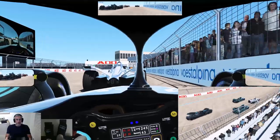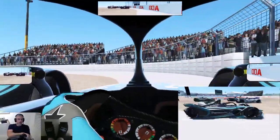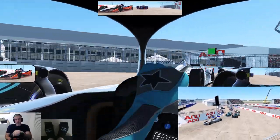I have a bad feeling though that I'm going to get swamped in this first corner. I've gone wide. Don't want to tap anybody here.